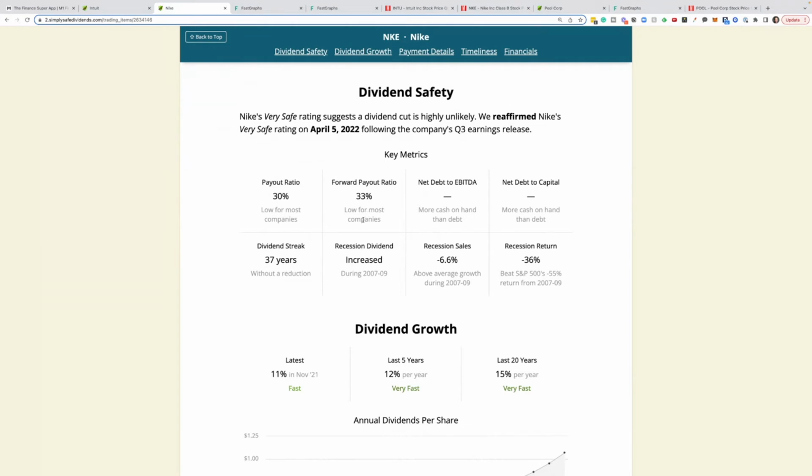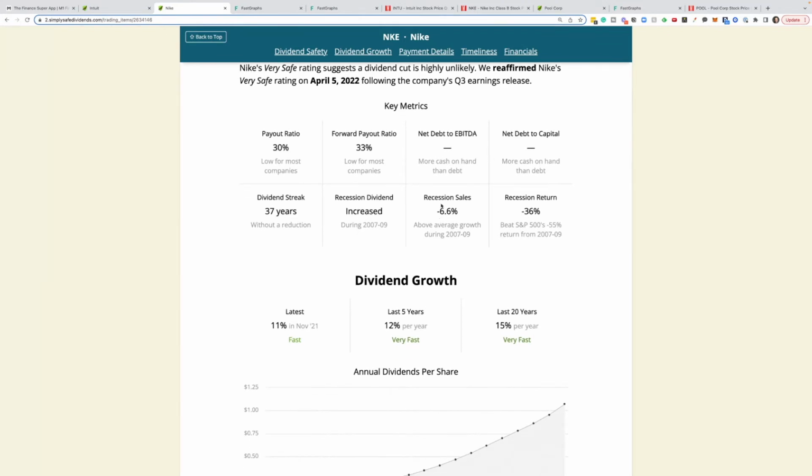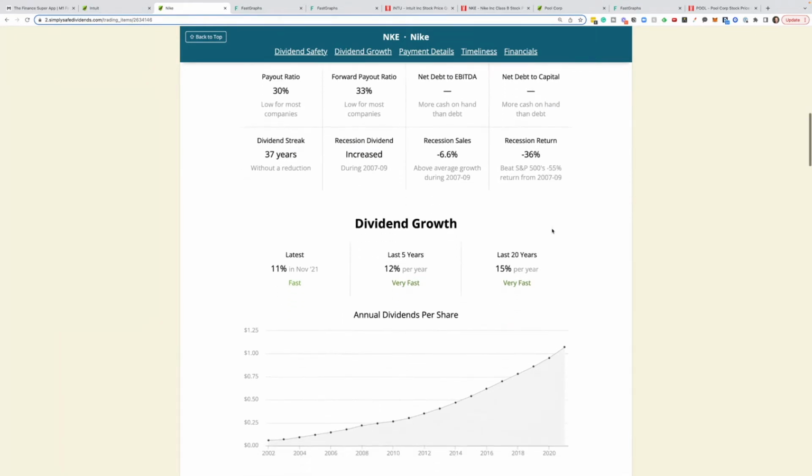That means that with their dividend increase or earnings decreasing, payout ratio is going up a little bit, but not a concern there. This is the type of dividend streak we love to see, 37 years without a reduction. They increased the dividend during the last recession, the great financial crisis. Sales dropped 6% per year. I would expect sales to drop a little bit more than that in another recession, just because it's a much bigger company now. They were in like hyper growth phase back then, but still minus 36% from 07 to 09 versus minus 55% for the S&P 500.